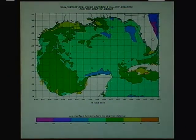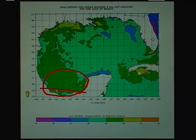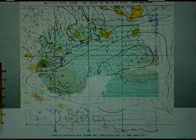Water temperatures, as I mentioned, are definitely not an issue for this system where it's headed, if it can cross into the Bay of Campeche. Water temps in the low to mid 80s easily. But again, it's just a matter of, does it gain enough latitude to get out over the water just enough to become Tropical Storm Barry, or is this it? And the system will stay a depression only, and then finally a remnant low over southeast Mexico. We'll have to wait and see.